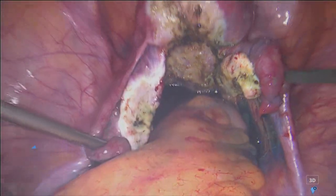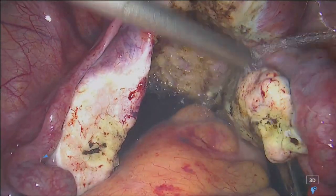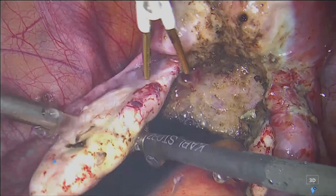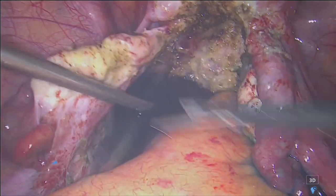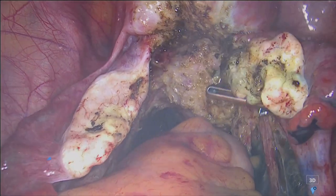Dammi un attimo la bipolare. Okay. And I show you the specimen. Dove vuoi? Sì. Secondo me lo possiamo inquadrare anche con questo. Se mi vieni tu, lo porti qua. Sì.